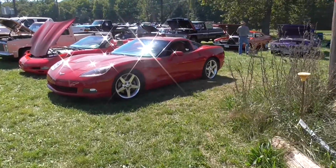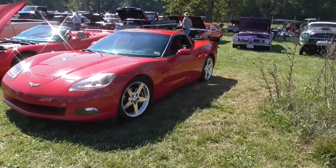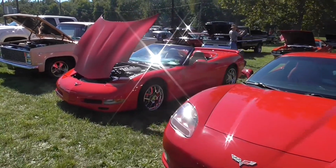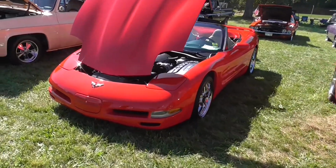I love the ones that are different. You certainly don't see that one every day. That's right. We could go to a car show for how long and never see another Buick '49 convertible like that. Got a couple Corvettes here. Looks like a C5 right there.